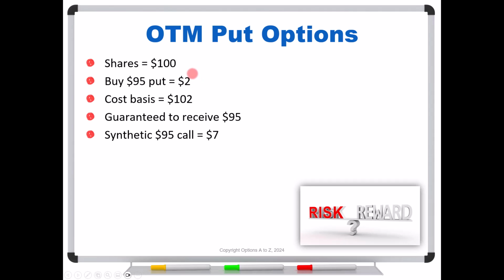Now you might be thinking, well, wait a minute, if I paid $2 for this put, how come it looks like I can lose 7 if I own the synthetic $95 call for 7? Well, again, you are potentially giving up $5 of intrinsic value. Stock's at 100, you're giving up that first $5 plus another $2. And so again, it's this idea that you are potentially giving up $5 of intrinsic value that's really adding to the cost of this call.